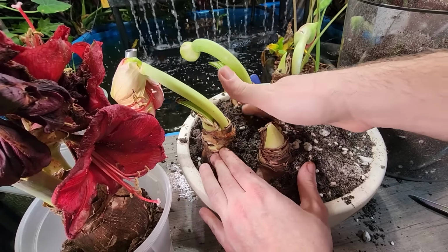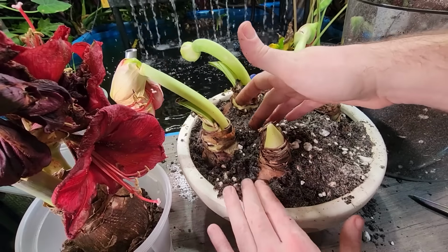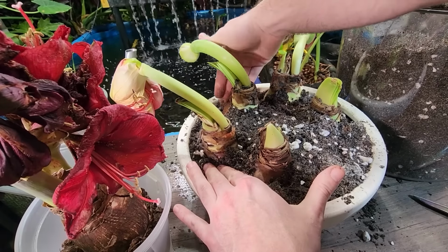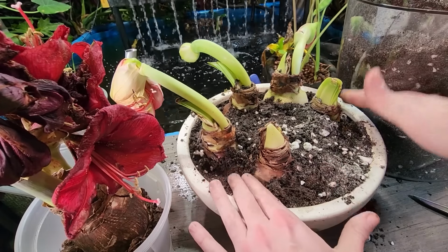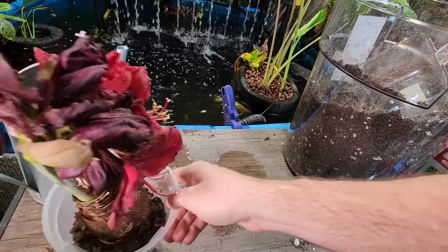I already talked about that, right? It's not a great idea when you're growing these things indoors. Outside, plant them in the ground, different story. In a container, you don't have the same airflow in the house, so they're going to be more prone to rot. Okay, I think that's good enough. Okay, that's good. That's done.